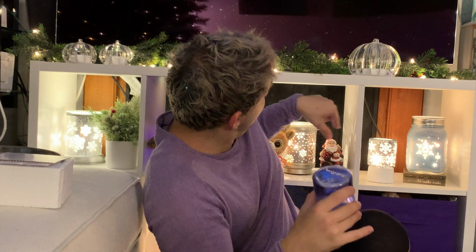Now remember, with warmers, you don't have to put wax in all of your warmers. Like if you look behind me, I have 1, 2, 3, 4, 5, 6, 7, 8, 9, 10 warmers behind me. Only one of them has wax in it. The other ones are there for decoration. Does it mean that I can't put wax in them? No, I could put wax in all of them if I wanted to stink myself out. But again, I love it for the ambient beauty and the home decor as well.